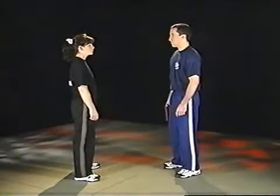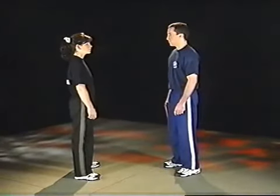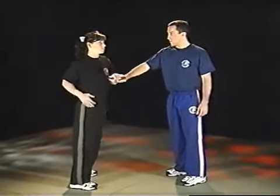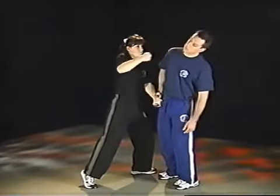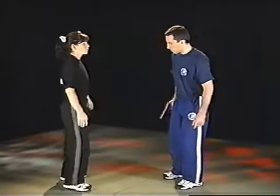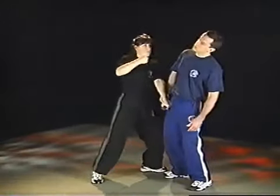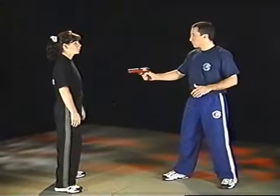Consistent with all of our principles in Krav Maga, it is important that we have a technique that can be applied in varying circumstances. Here you see the gun was actually touching Marnie's chest. Also, the gun can be placed at an intermediate range aimed at the chest. It can be placed at a rather far distance aimed at the chest.